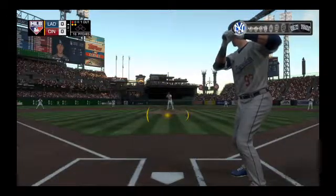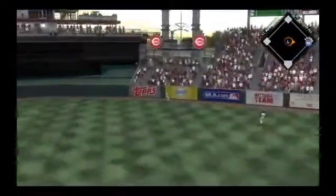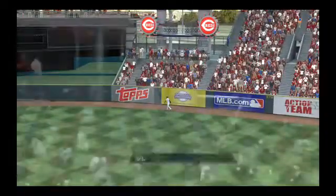Looks at a changeup that catches the corner. A swing and a high drive to right center field. Tapia ranging back. He's got it. A nice play there. 2 away.